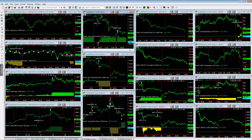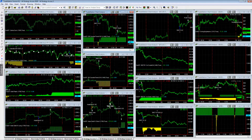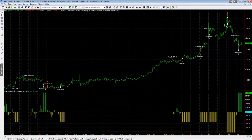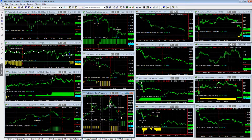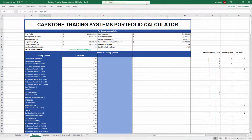The highlights on the day are gold. Gold continues to trade a lot. SR Counter Trend 2 has 4 winners in a row on gold. And Asia Gold 4 has had a series of losing trades, hit its $1,000 profit target today on the sell-off in gold. And so those are some of the highlights. And so if you're trading some of these other portfolios, you're going to have all strategy access 3, 4, and 5 as well. And you get that additional market diversity.